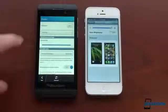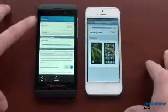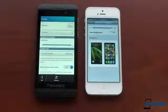Okay, so we've jacked brightness up to 100% on both devices, turned off auto brightness, and what you can tell right away is that the screen on the Z10 is warmer. Some people like warmer screens, some people don't. It's really up to you. Now, these are very different screens, but they're similarly sized.